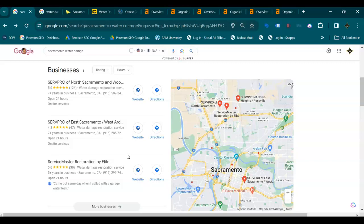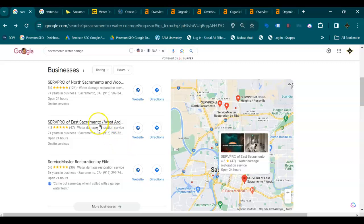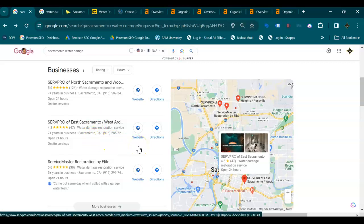Now, a citation is simply listing your business name, address, phone number, and website in a bunch of directories like Yellow Pages, Yelp, and Glassdoor. So you need more of those than your competitor.